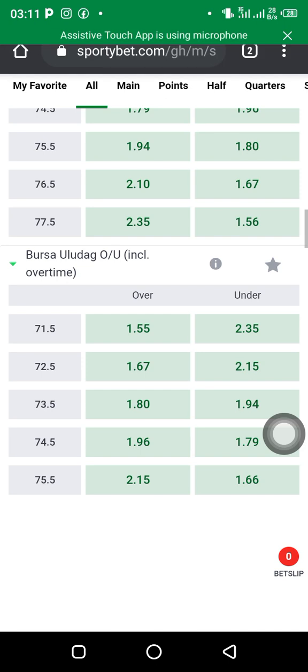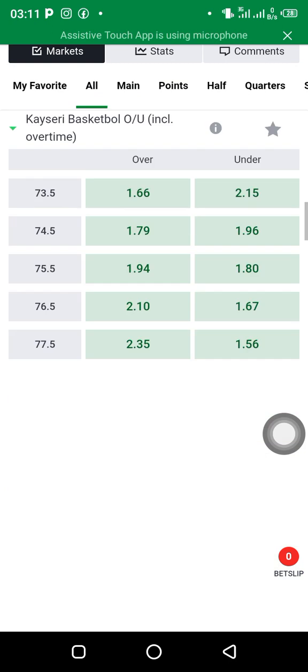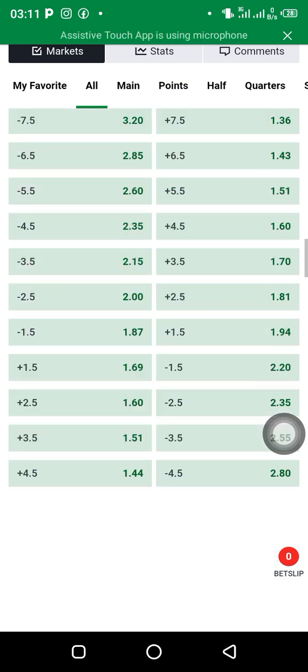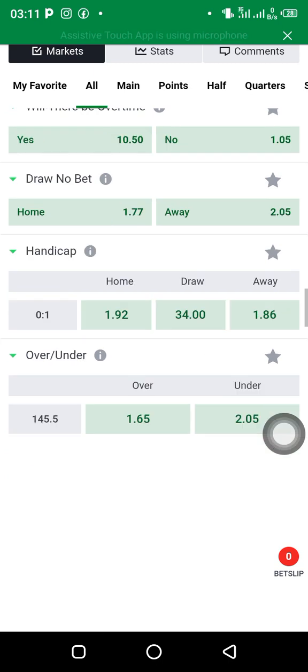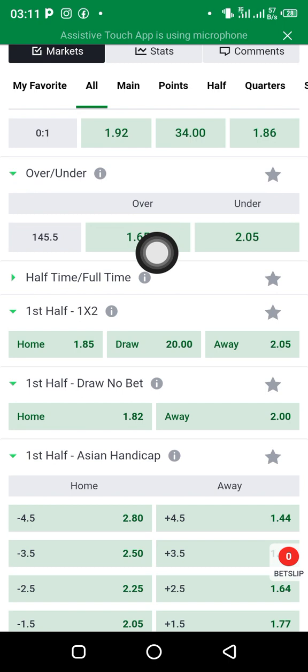Let's allow it to load. Just be patient and allow it to load. So okay, let's move down to check it out. I don't want to bypass it. So you can see it here. The top they are having 1.62, and the down they are having 1.65, and M-Sport they are having 1.58 for the top one, and the second one they're having 1.48.